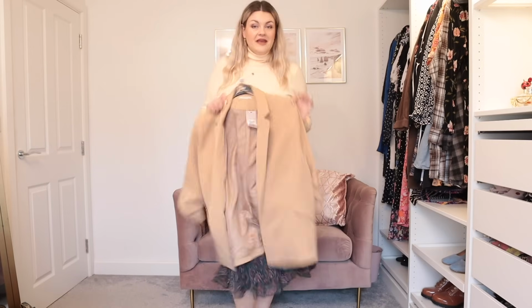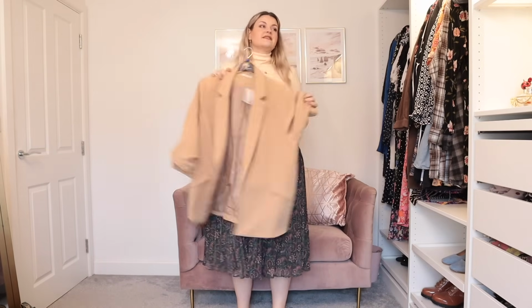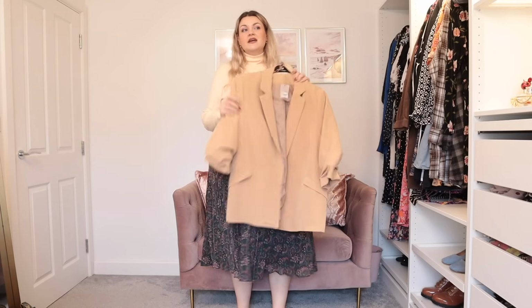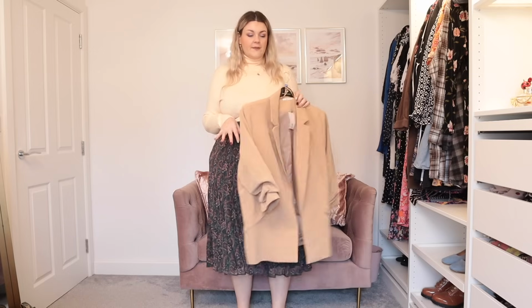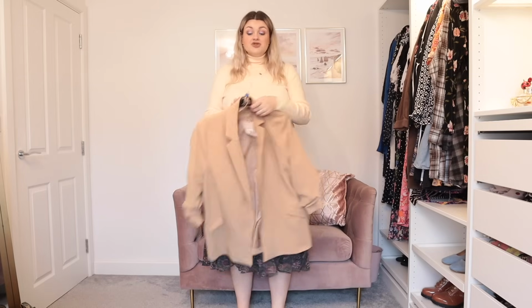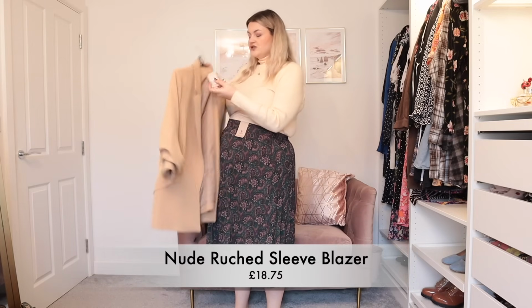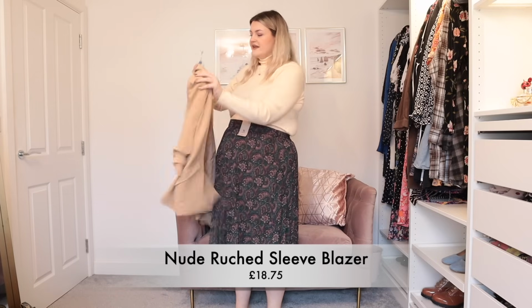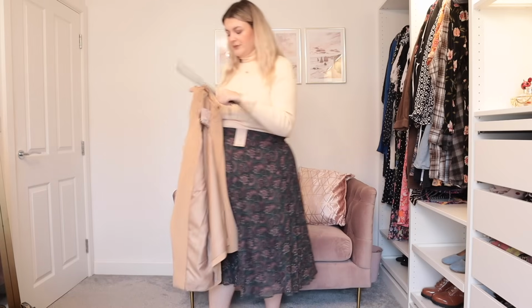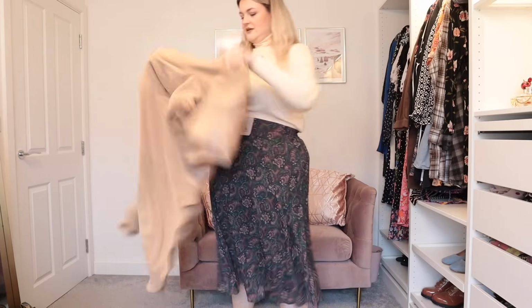Oh, and whilst I'm here, I got a blazer. Now, I am not a blazer girly. I don't know what to do with blazers. I buy them because I think they look cute and then I never wear them. But I really want to be a blazer girly. So I'm trying. I got this in a 20. It is £25 full price. Let's see. I don't know that this is necessarily what I'd pair it with, but I thought we'd give it a go. Let's put it on.